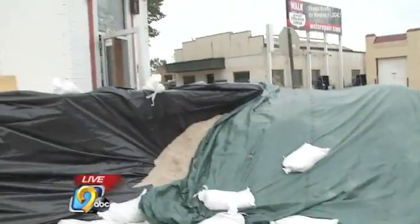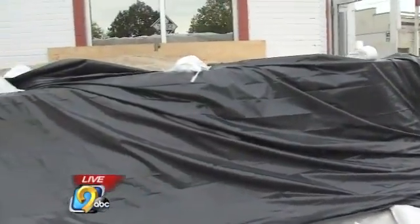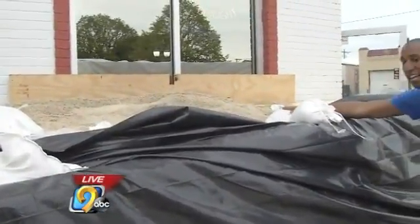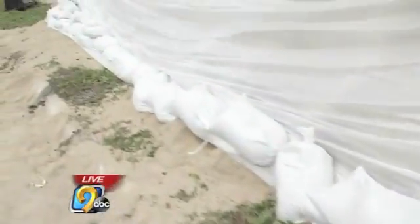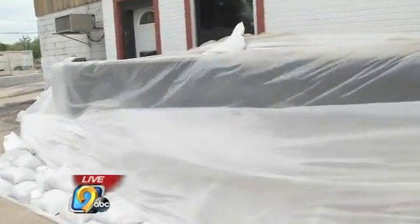Volunteers spent the past couple of days building this 5-foot tall flood wall. It's built with 1/2-inch plywood and backed with sand, all this sand over here. And if you take a look down here, you can see that they do have sandbags, which go all around the building as they try to keep the floodwaters from damaging their business.